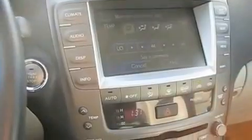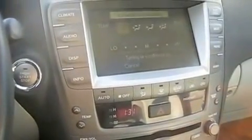Automatic air conditioning. Turning air conditioner on.